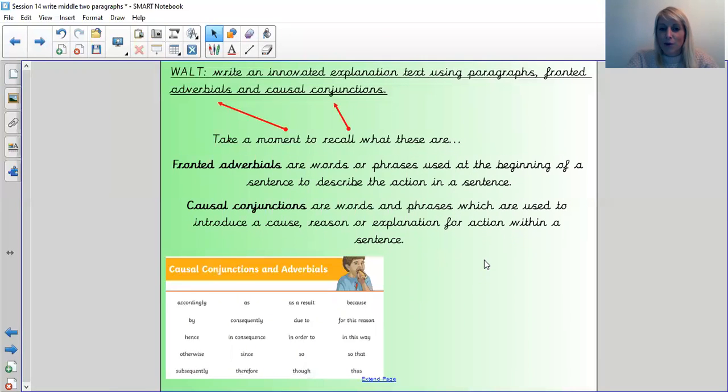So fronted adverbials are words or phrases used at the beginning of a sentence to describe the action in a sentence. So we know verbs are doing words and our adverbs describe those doing words. So the fronted adverbial gives us a bit more information about the action going on in the sentence. Okay, and causal conjunctions, well, we know conjunctions join phrases together and clauses together. So causal conjunctions are words and phrases which are used to introduce a cause, reason, or explanation for action within a sentence. So basically saying why or how something happened.